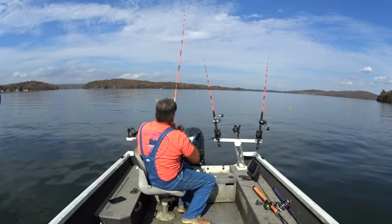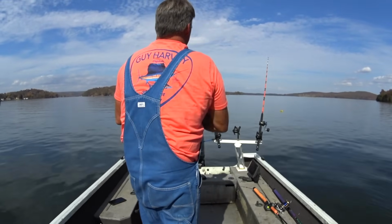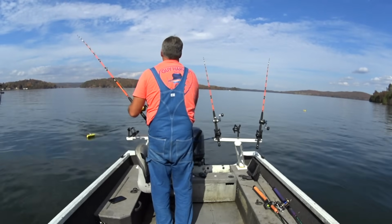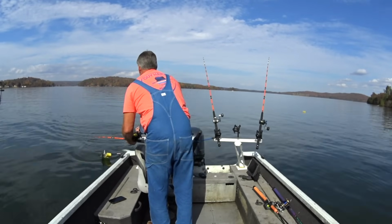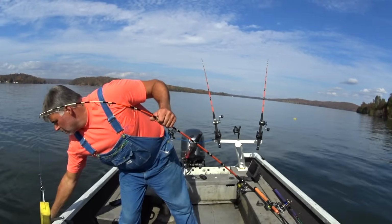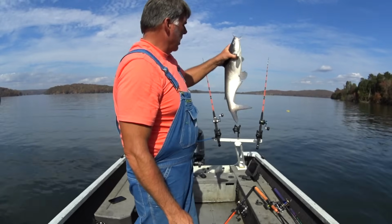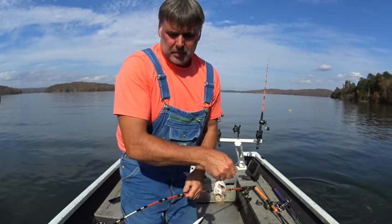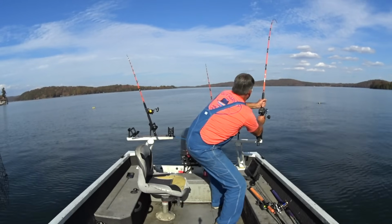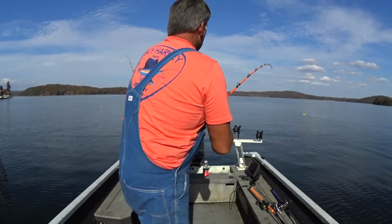Oh, yeah. Yeah, we widened them out and got hit. Yeah, he got him a mouthful too. Can't even close his mouth up. I'm gonna get my bait back. Yeah, a lot of these in Watts Bar. Oh, my board just come off. That's a bigger fish right there. Be the first decent one dragging.